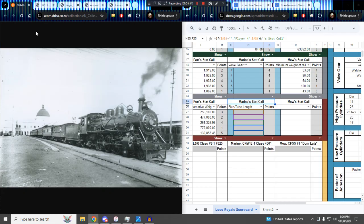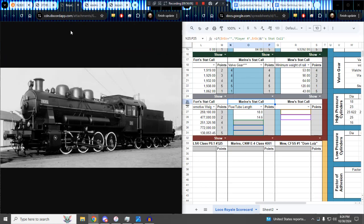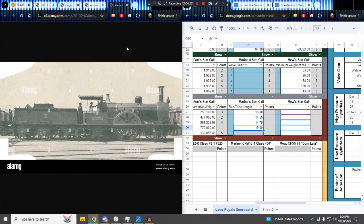Kaiserin, 18. Brian, 18, what the hell? 14.55, that's really small. Ford, 14.76. Why are all these single decimal points? Go on. Okay, Marine, 19. Yeah, that's kind of what I expected. Damn, he's only a foot longer than I am. I actually expected it to be higher. That is weird.